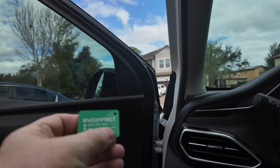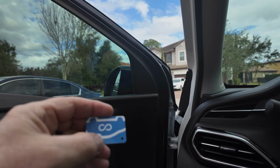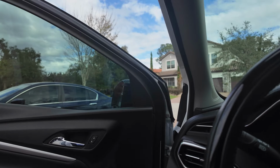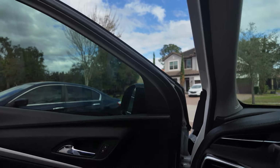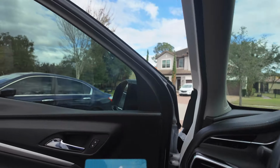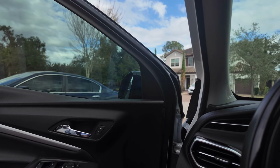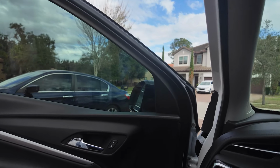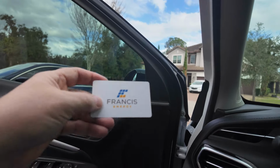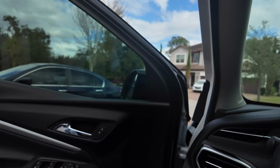I have this one, it's EV Connect. Looks like that on one side. I have a Blink card. I have an EV Go card. It looks like that on the reverse side. I have this one, which happens to be Shell Recharge. Even though there are not any in my area, I have one for Francis Energy.